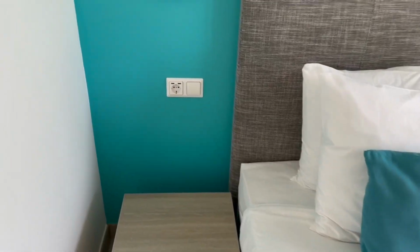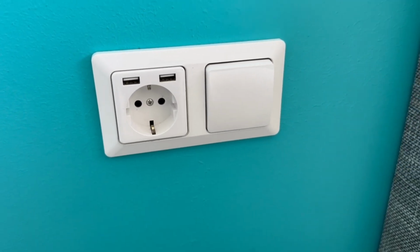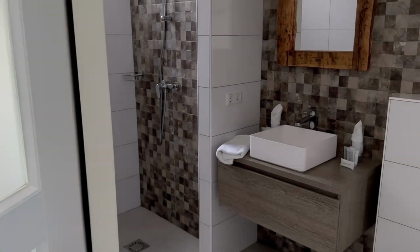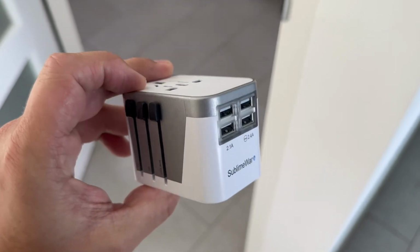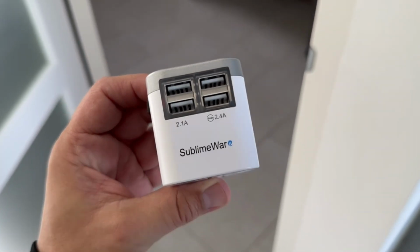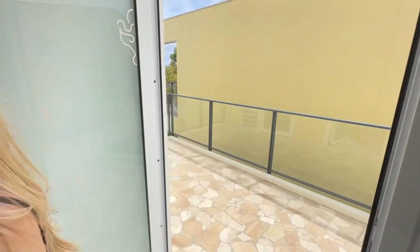All right, so a couple of things I noticed right away about this hotel is that you're gonna need a European adapter if you've got US equipment, because your plugs will not work. Fortunately, we carry 2-3 of these adapters with us anywhere we go, just in case. You can buy these on Amazon. This gonna work for 2 weeks? Close enough to the beach.